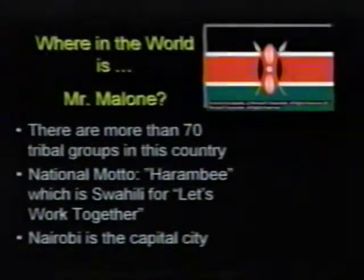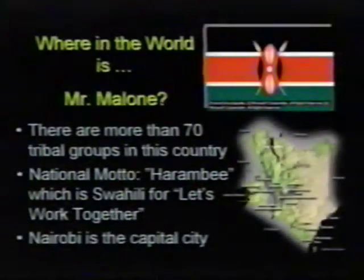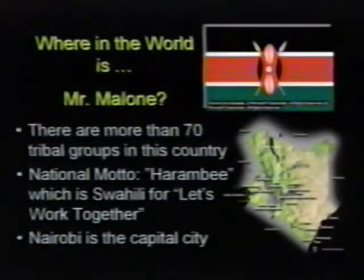Boys and girls, where do you think I am? Talk to your teachers and your friends and write the country in your passport. And here's a map. Do some more thinking.